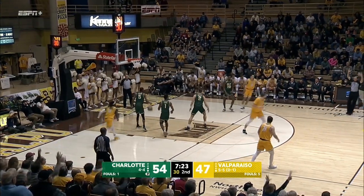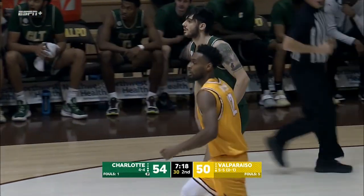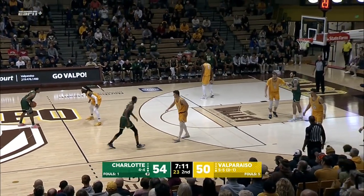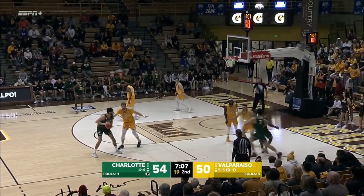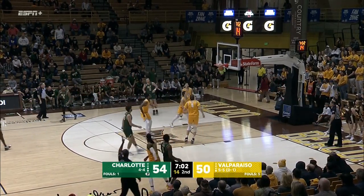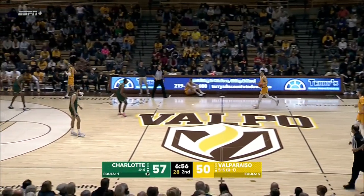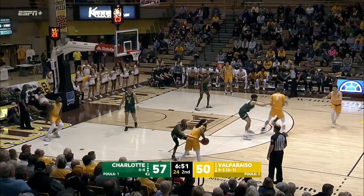Taylor. Finally, a sigh of relief from Kevion Taylor, and that was a monster shot. It's a big shot, just that he took it. The way that, you know, he hasn't had anything go for him tonight, that was a big spot. Good for Kevion Taylor. That's it. Young. Oh, man, what a performance by Jameer Young. 22 for Young. And Charlotte back to a seven-point game.